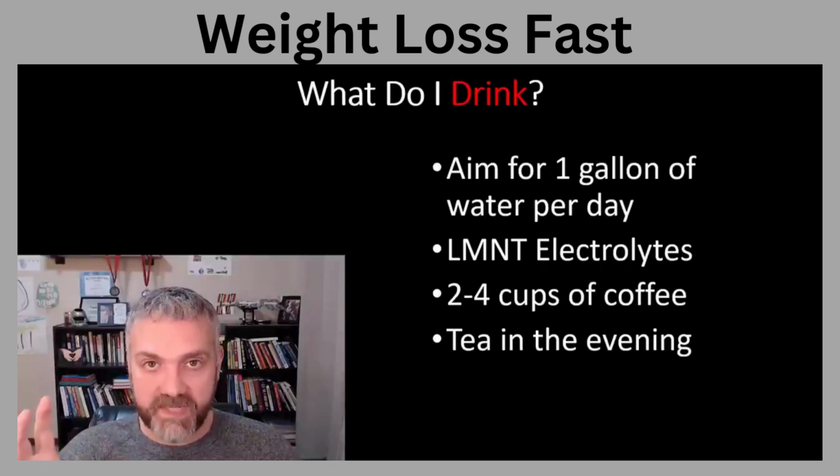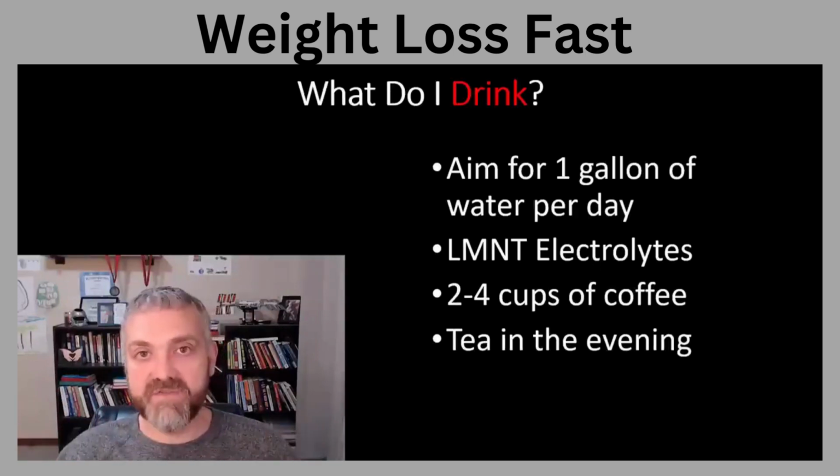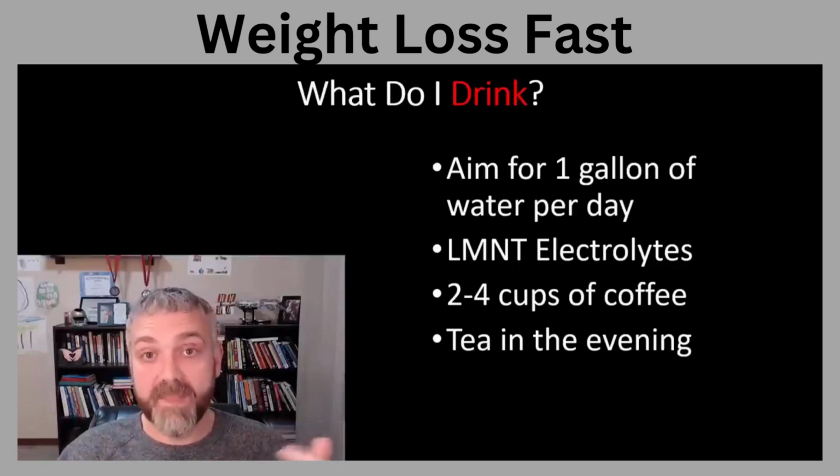And then I think electrolytes are very important. I've made videos about that. So I actually make my own concoction if I'm at home, where I just mix sodium and potassium powder and magnesium supplements. But the LMNT electrolyte brand is something that I'm really starting to like. Anytime I'm out of the house, I take those with me in case I need electrolytes. I might use one a day or two, depending on how I feel.